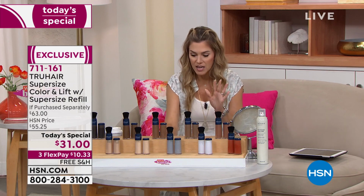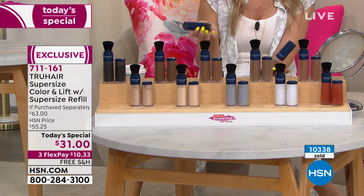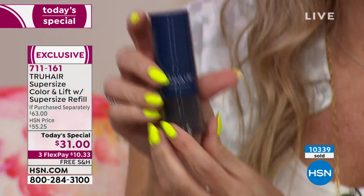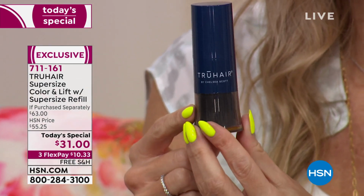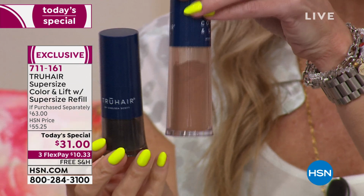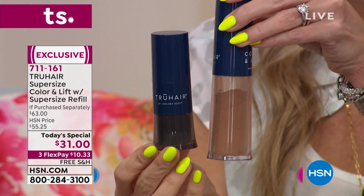And here's why over 10,000 have been picked up: because of the value. We have never done a Today Special like this with True Hair, the Color and Lift. It's our number one best-selling color brand, and this is what you go to hsn.com to buy, all right? So this is the normal size. For today, we supersize it. On hsn.com, that's the super size, which I'll show you visually, is $37. Look how much more product you're getting. You're actually getting 2.5 times the size.